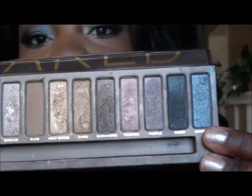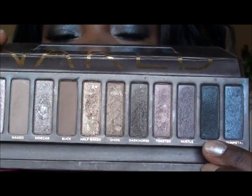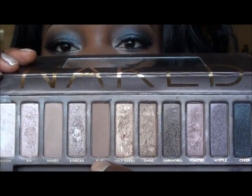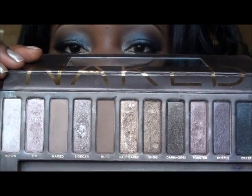Gunmetal, Creep, Sidecar, and the Inner Corner, and Buck to blend it out, as a transition color. And that is the completed look, and I love it, love it, love it. It's a nice look for evening.